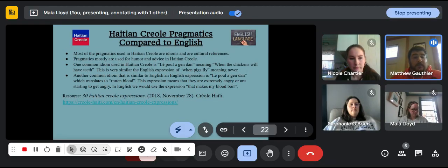Compared to English, most of the pragmatics used in Haitian Creole are idioms and cultural references. Pragmatics are mostly used for humor and advice in Haitian Creole. One common idiom used in Haitian Creole means "when the chickens will have teeth," which is very similar to the expression that we use in English, "when pigs fly," meaning never.